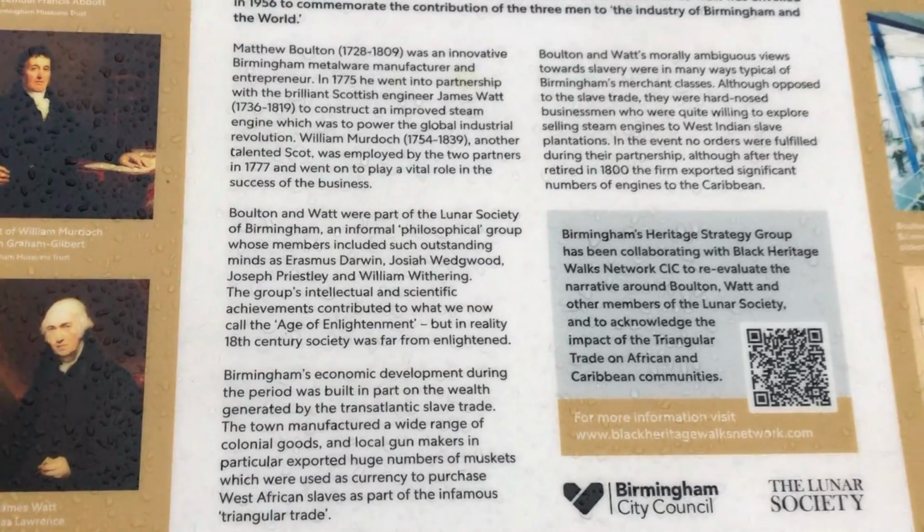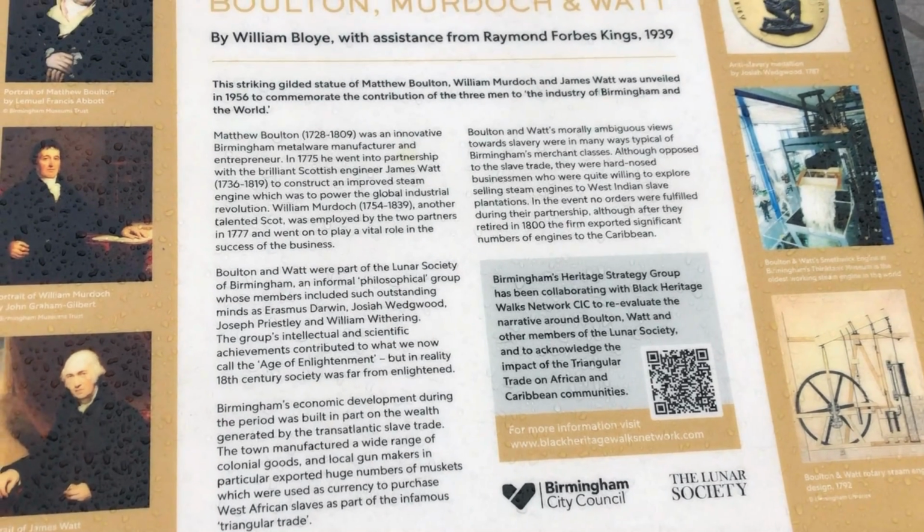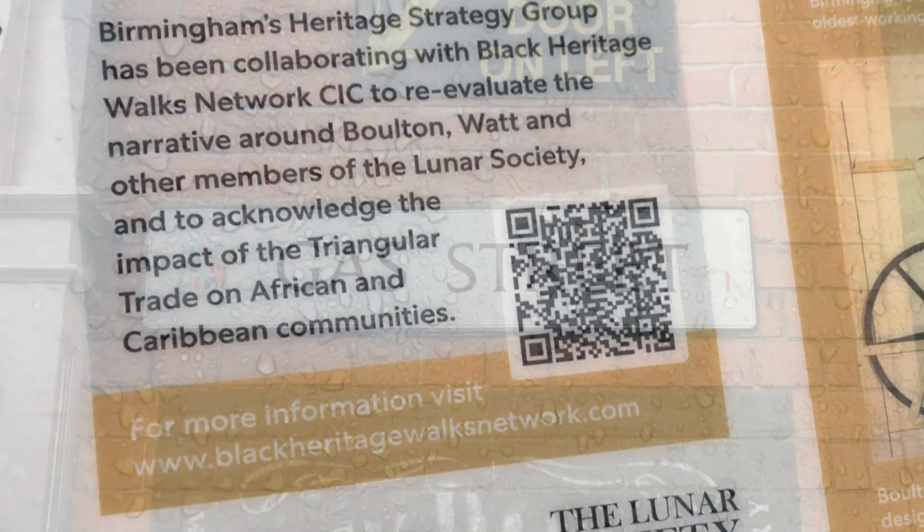Suffice to say, in recent years, it's become more apparent that developed nations over the world for centuries have plundered the third world for resources, the most notorious element of that being the slave trade. And these guys were no exception. So do spend some time researching this if you want. Indeed, scan the QR code here for some really useful stuff.